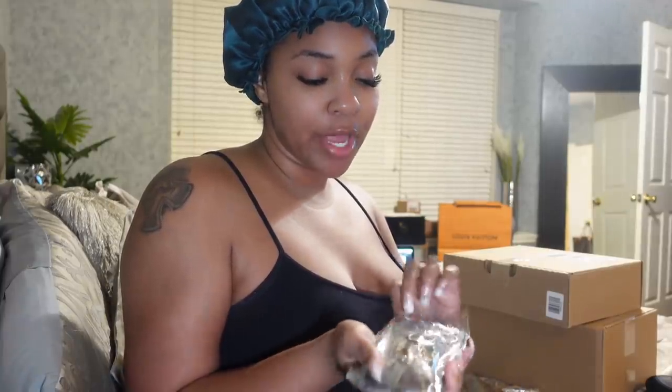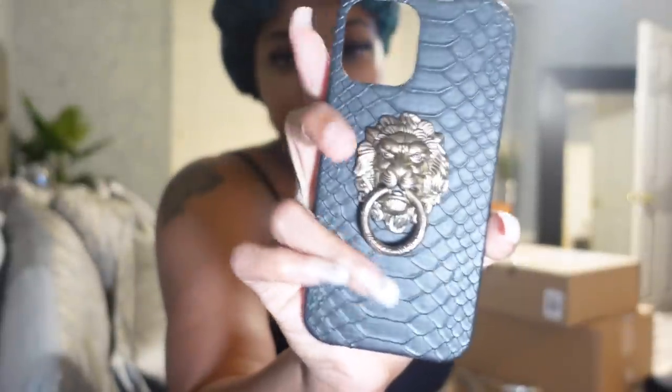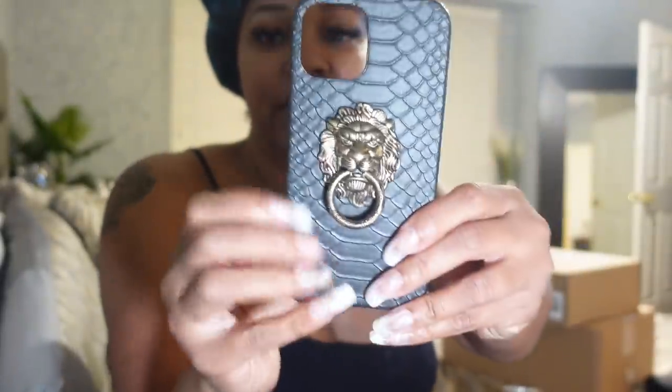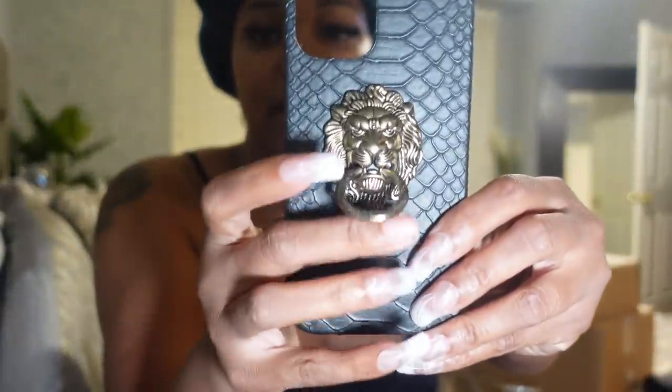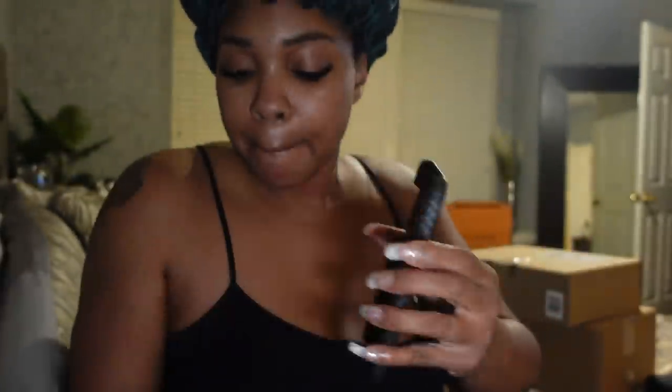I ordered a phone case off of AliExpress. It's cute, but it is not what I thought it was gonna be. So this is the phone case. It's like a fake leather snakeskin and then a lion face, you know, the little holder and the little stand. But let me show you guys.